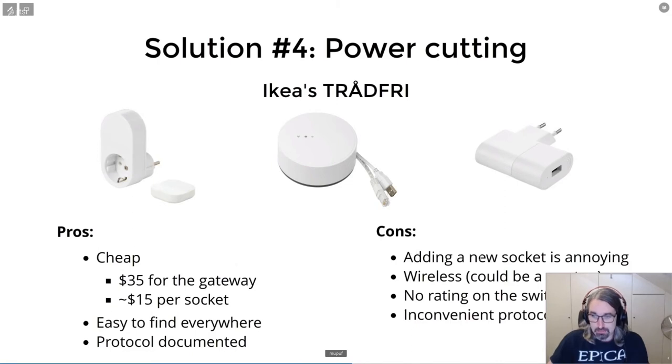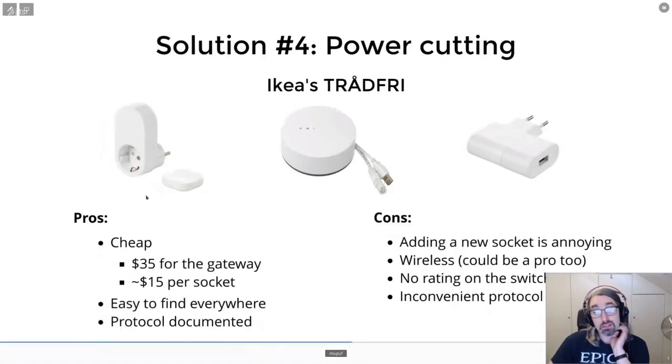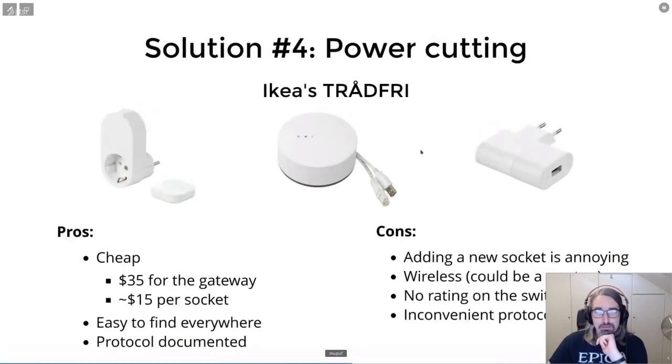Then adding a new socket is annoying. I don't know if you've interacted with these. You need to bring these sort of switches there. It's really a pain. It's wireless, so it can be a pro or a con. But you can ask what is the state, so I guess it's fine. Like if there are some interferences, you can just keep on trying.